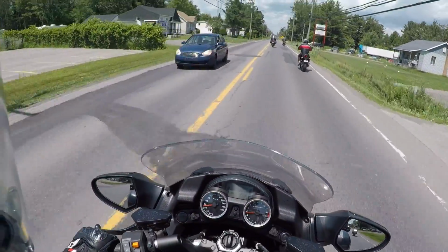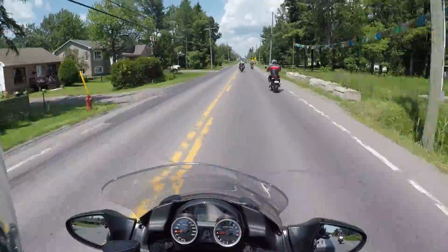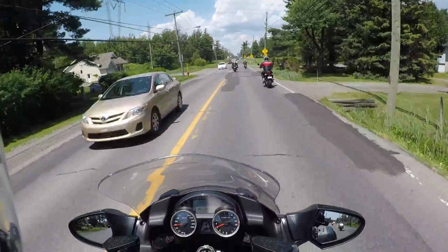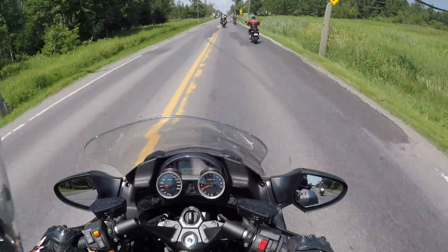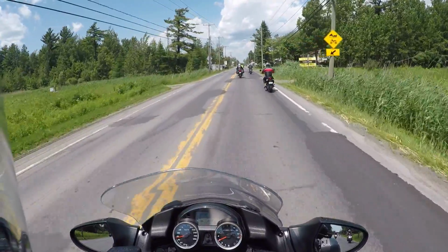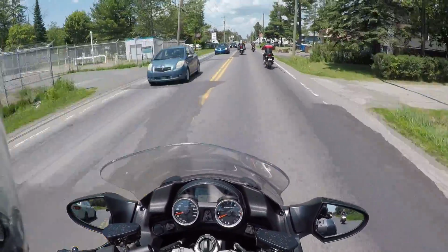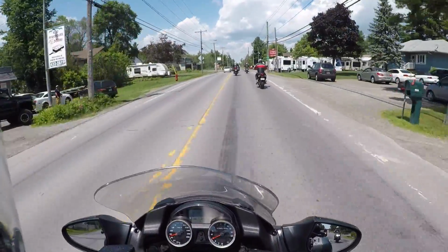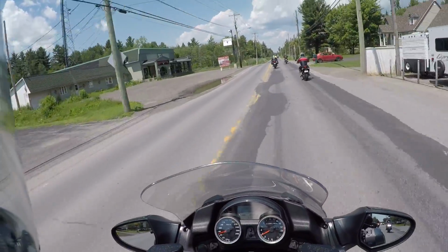I like it. I didn't quite fall in love like I did with the RT, but maybe I just have a fetish for BMWs. Vibration-wise, I feel a tiny bit in my feet, my thighs a little bit. I'm up against the gas tank. The gas tank, I think it's not that big. I think it's like 21 liters or something. 19, 21 liters.